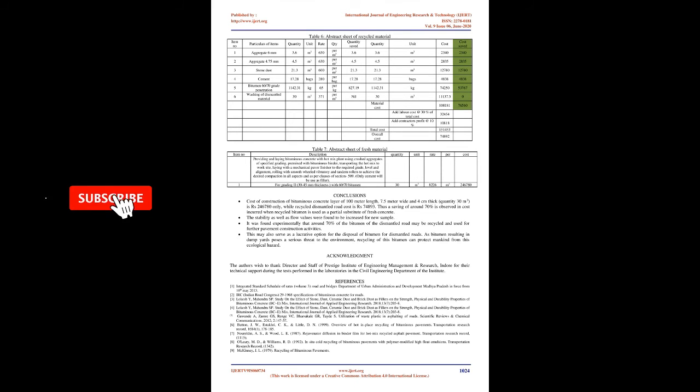First, the initial bitumen content of the sample was calculated by bitumen extractor. Then the optimum bitumen content by Marshall stability test, and finally the required bitumen to be added in the sample was calculated. Table 3 gives the results of sieve analysis for bituminous concrete.